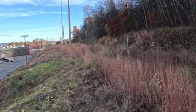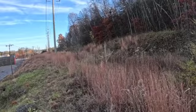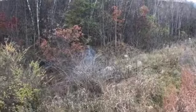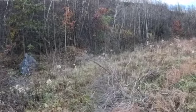I would think if it was, it might have been a short line that was here specifically to service the coal mine. This may have been how the anthracite was transported away from the mine. We're going to take a little walk.